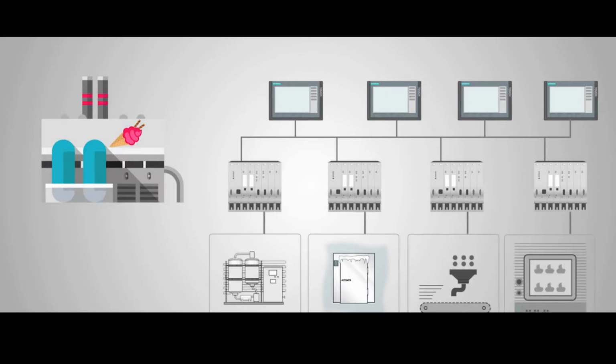The plant would have a production line for the ice cream, and one of the autonomous controllers would process the batch of ice cream. After the ice cream batch is complete, another autonomous controller may process the freezing of that ice cream. Yet another controller may process the cookie batch, while another may supervise the baking process.